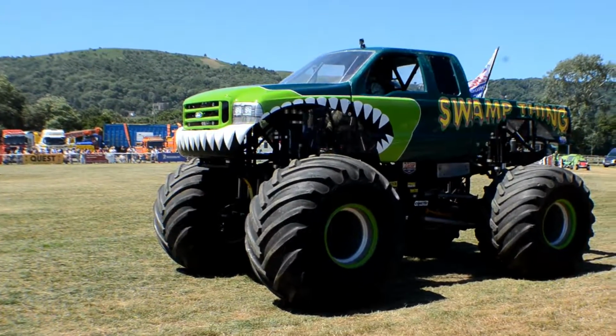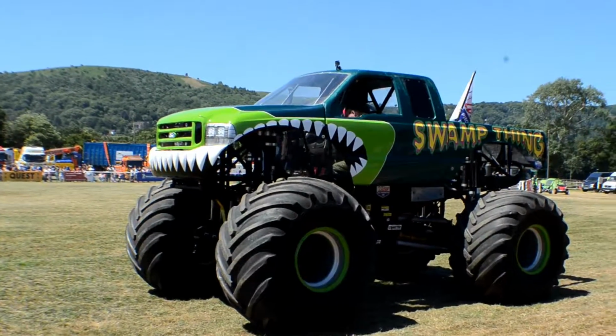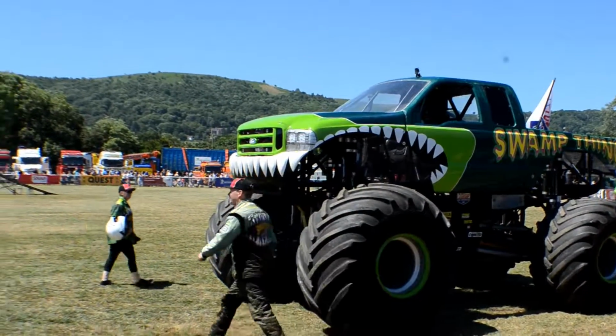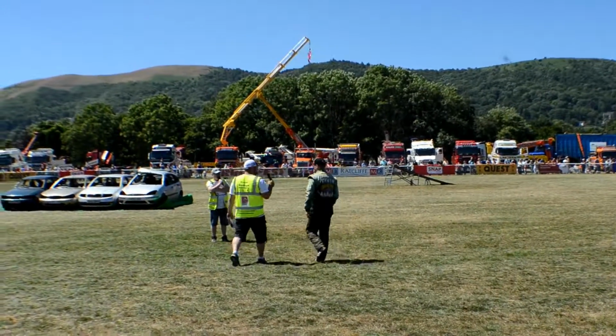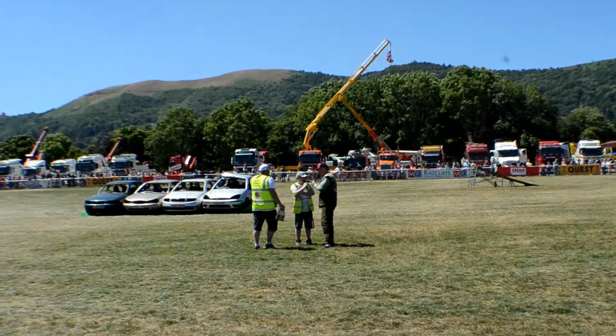Tony Dixon and Swamp Thing! Right, let's get him out here. Let's have a chat with you, Tony. Wow, you changed clothes. You changed quick there, Tony. Oh yeah, this isn't the best outfit to be wearing on a hot day like this.